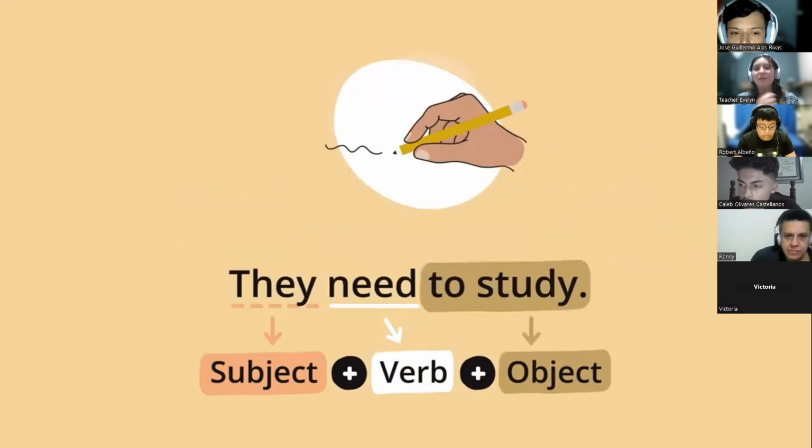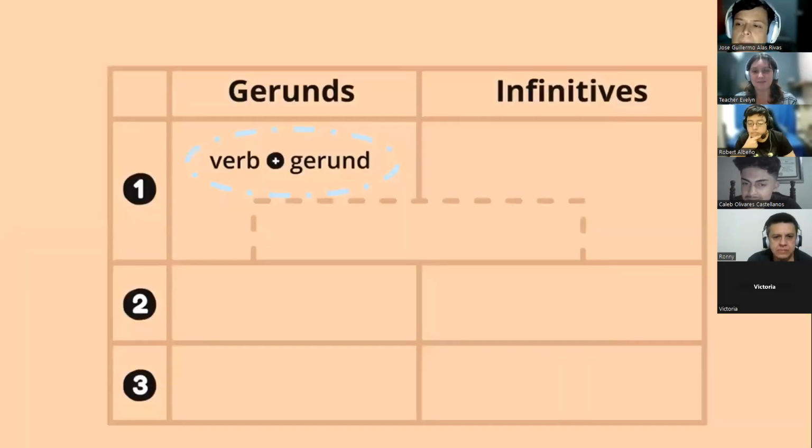Now let's see. We have another example. Victoria, can you help me with this example, please? They need to study. They need to study, right? So in this case, we have an object. What is the object of this sentence, Victoria? Infinitive. It is an infinitive, perfect. Because we have to study, right? Pretty nice. We have to study as an object.